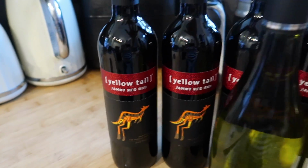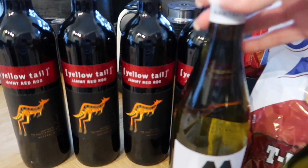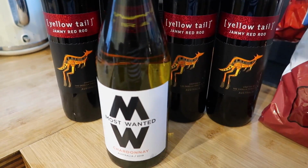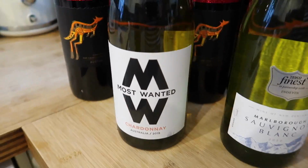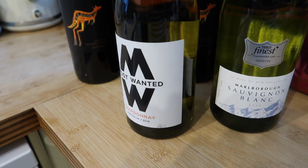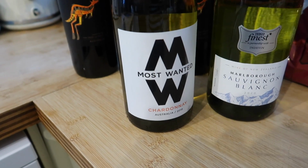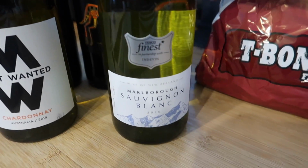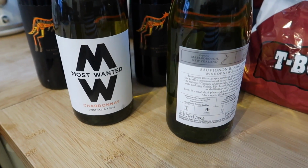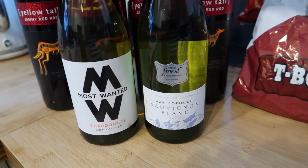So I bought those, so we'll stock up for over the Christmas period because, like I said, I've done absolutely nothing. And then to make it up to 6, I got a bottle of this Most Wanted Chardonnay, which I believe was £6.50 down to £5.50, and then you got 25% off of that. And a Tesco Finest Sauvignon Blanc because I just like that, and I thought I like the wine, but I thought the Finest might be good.